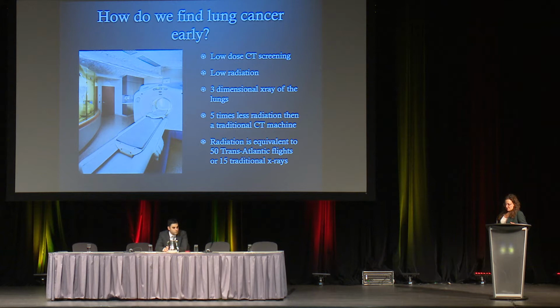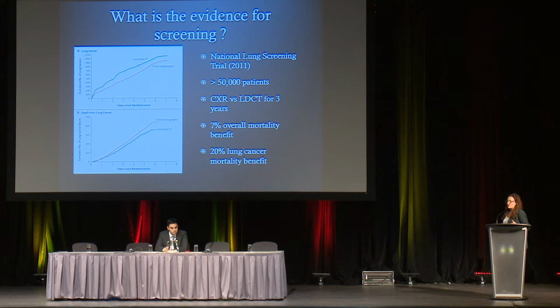I didn't want to bog you down with too much statistics, but this was the seminal trial that demonstrated that chest x-rays were inferior to low-dose CT when looking for lung cancer. And you can see on the top panel above, in the patients that had the low-dose CT, we diagnosed lung cancer more than in those that had chest x-ray. And in the bottom slides, we see that people that had chest x-rays instead of CTs died more than those patients who had CTs, because in the patients where we did the CTs, we caught it early and we cured the lung cancer. So the study found there was a 7% overall mortality benefit to having that CT, and that lung cancer mortality was reduced by 20%.